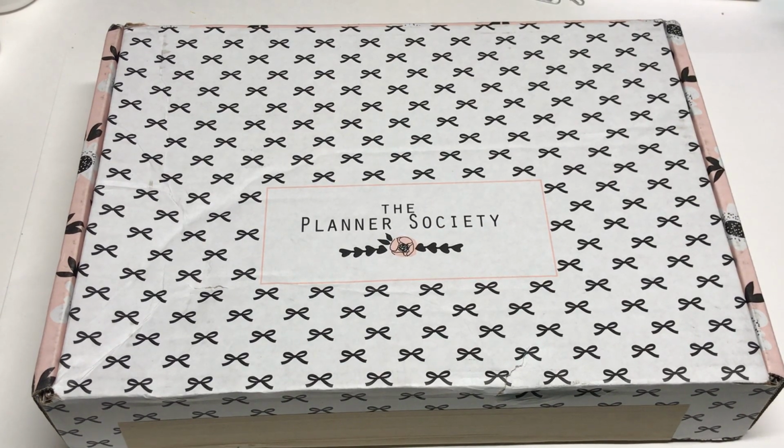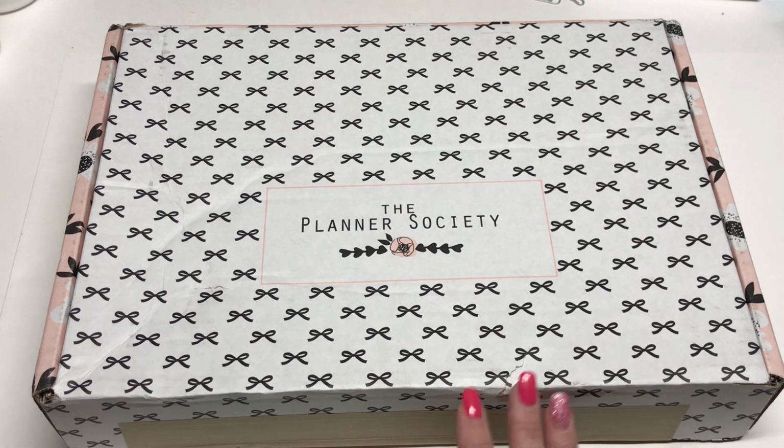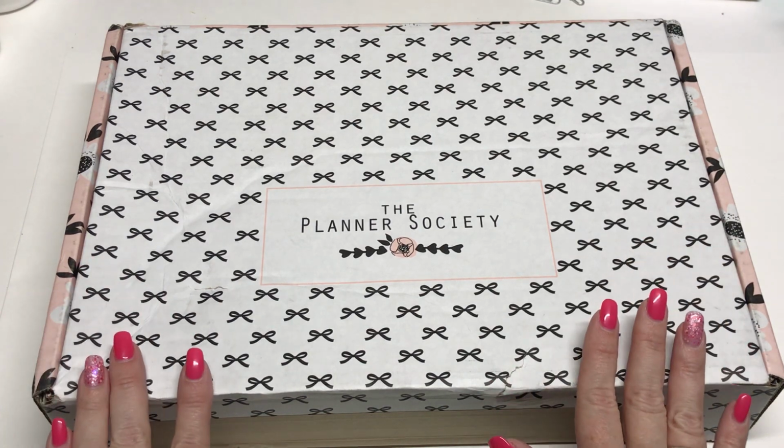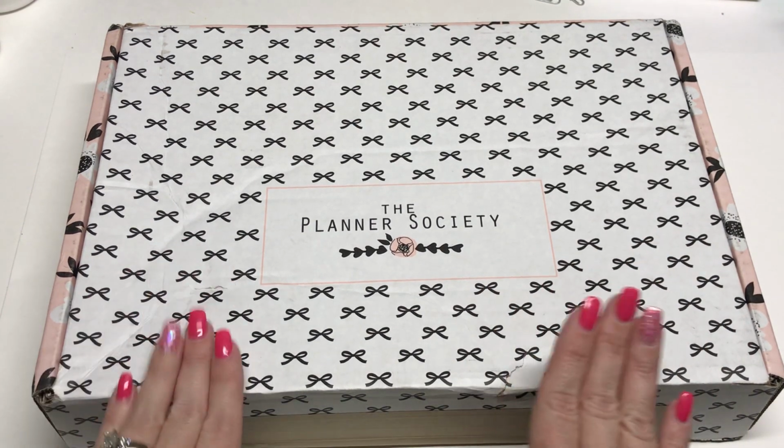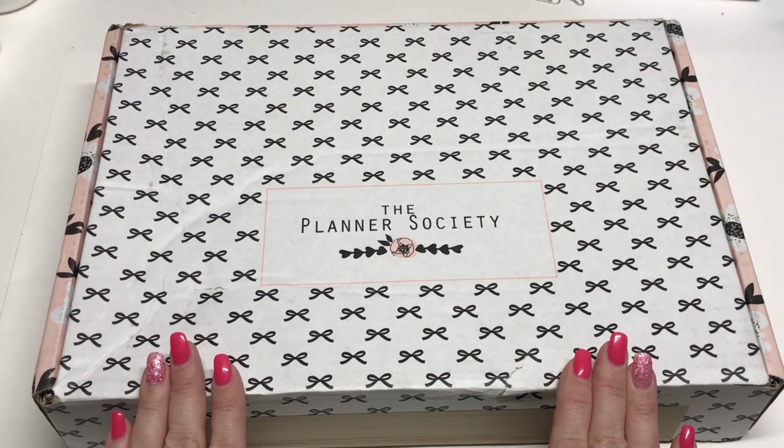Good morning. It is February 4th, Monday morning. This is a Planner Society subscription box. This actually came yesterday on a Sunday. I didn't realize my post office delivered packages on Sunday, but I guess they do. Since this was Mark II Day, they had to deliver it by yesterday. So I was very happy, but I'm opening it right now.